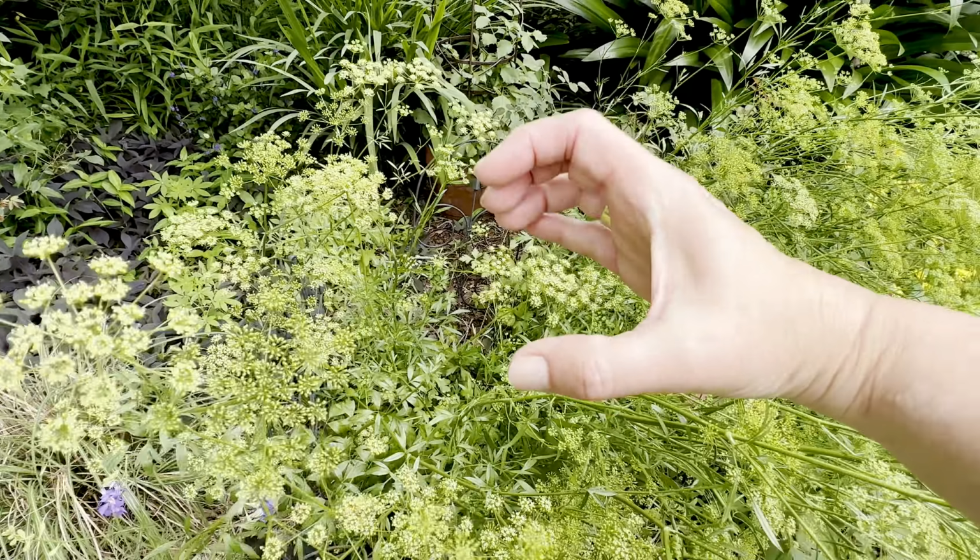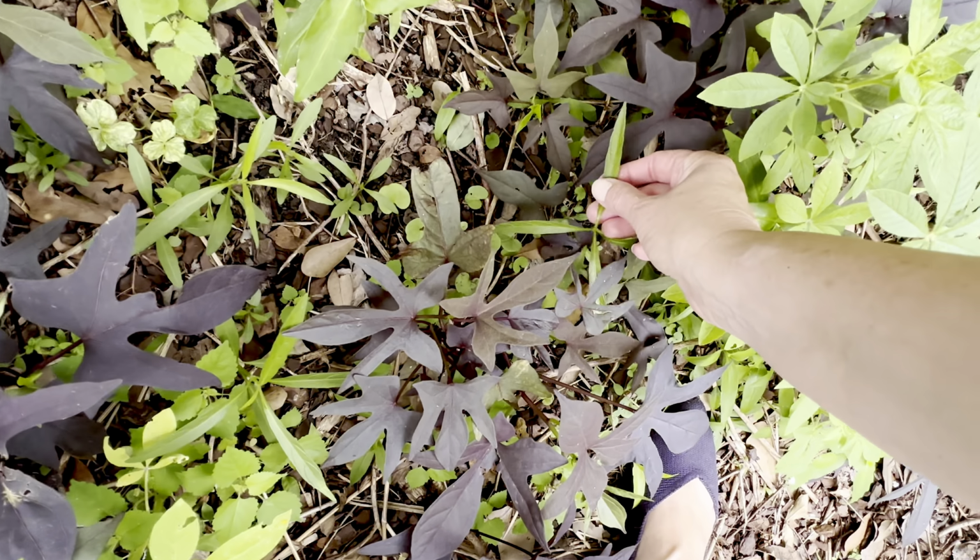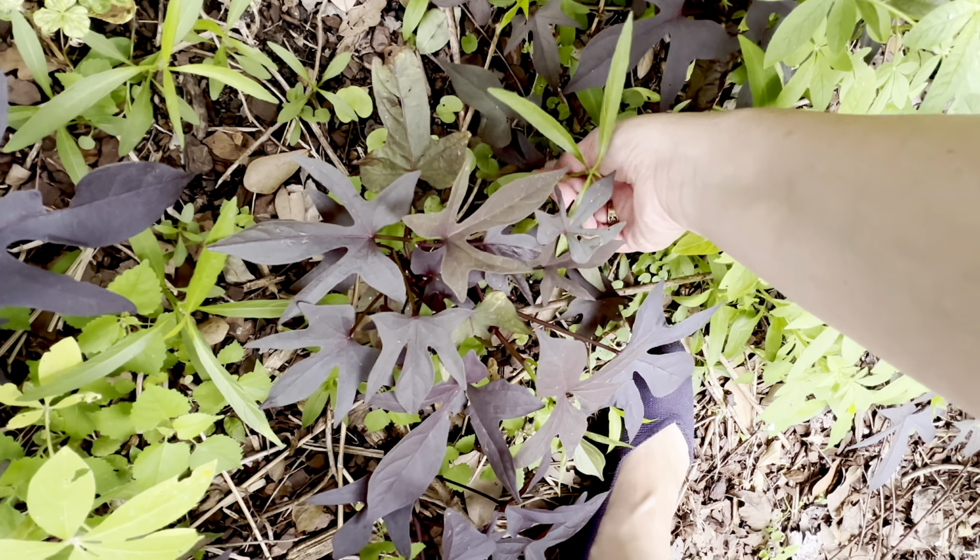I do love it with the larkspur. This purple larkspur has lasted the longest, and I'm loving this little combination of the yellow and the purple. So pretty. I've got a lot of cleome coming up here. I just chucked different seeds out, and I am having to keep things weeded, like that is a weed.